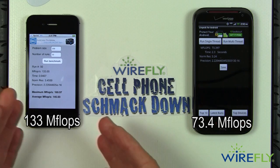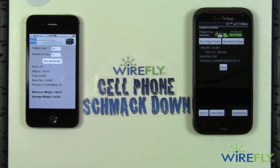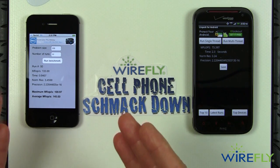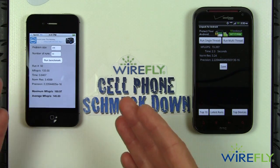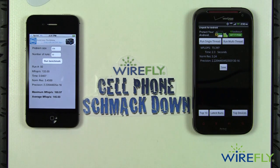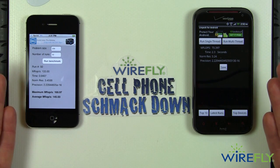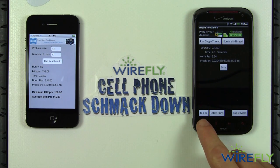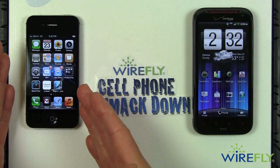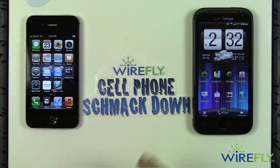So we have roughly twice as many megaflops going on over here on the iPhone 4S than we have on the Rezound. So by the one benchmark test I have at my disposal, it tells me that the iPhone 4S is running faster, maybe close to twice as fast as the HTC Rezound. Don't really know how accurate that is, but both tests seem to run properly, and those are the results that I got. Okay, so both of these are very fast phones. It looks like the iPhone 4S has taken the benchmark speed test round right there.